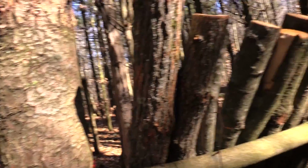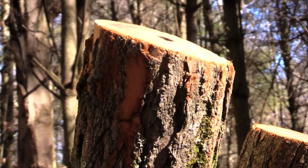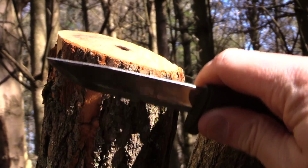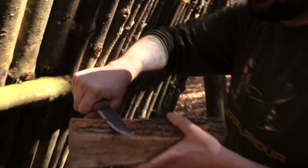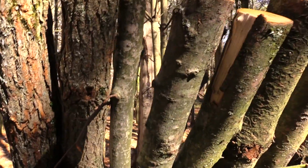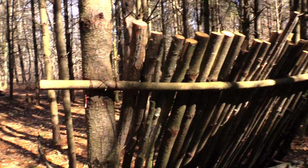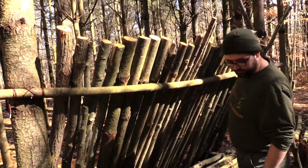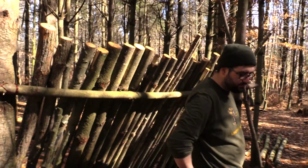I didn't have my knife on me. I just had my pocket knife. See that? Yeah, you can smell it. See how it's orange inside? Yeah, it smells super, super good. It's not a tree that you cut down for this purpose. Make tea out of it, all kinds of stuff. Yeah, medicine, tea, all sorts of stuff. I'm not happy about that. Whoever they are, I'm not happy with them, man. You cut down sassafras. That's not cool.